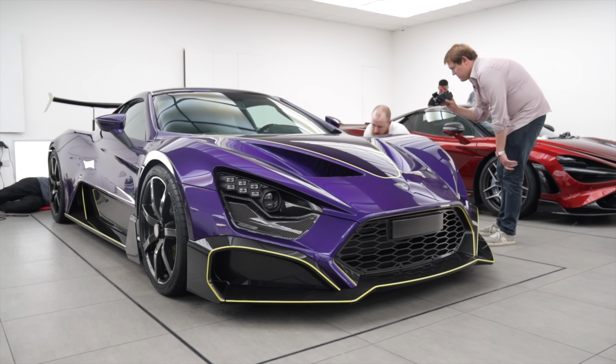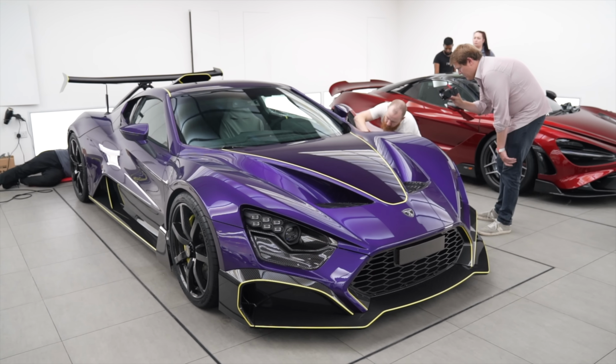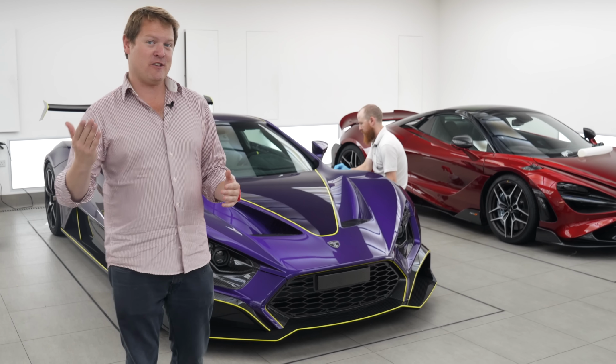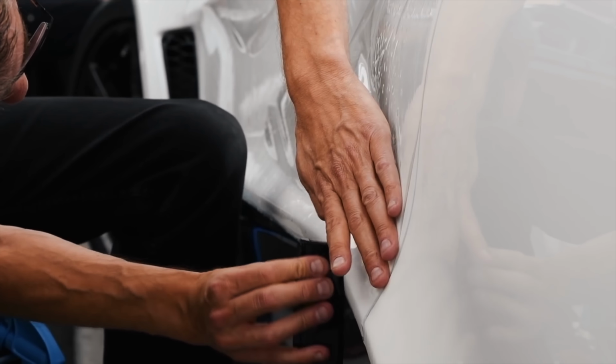Hi guys, I'm Shmee. I have taken over from Nabil here on the Topaz Detailing channel to introduce you to my Zenvo TSRS here at Topaz Detailing for full paint protection film. It's actually not the first TSRS that has been here. There have been two previously, so I know that my car is in good hands.